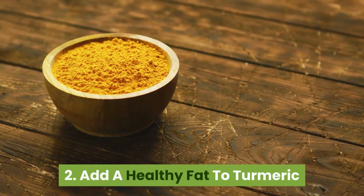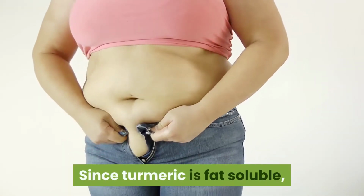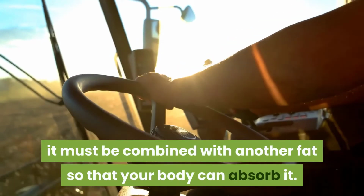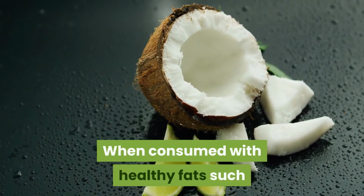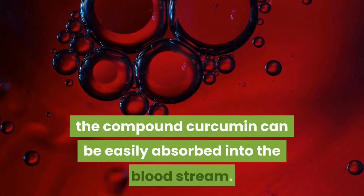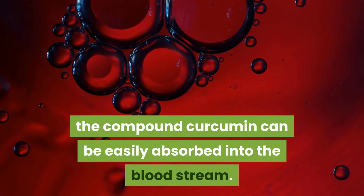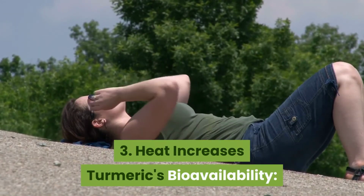2. Add a healthy fat to turmeric. Since turmeric is fat-soluble, it must be combined with another fat so that your body can absorb it. When consumed with healthy fats such as coconut or olive oil, or ghee, the compound curcumin can be easily absorbed into the bloodstream. 3. Heat increases turmeric's bioavailability.